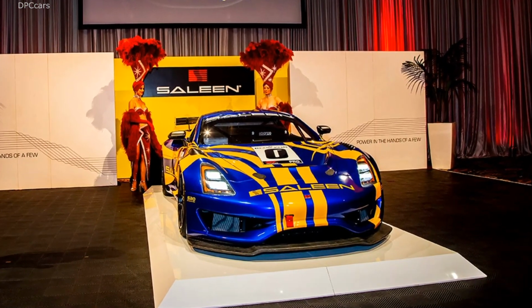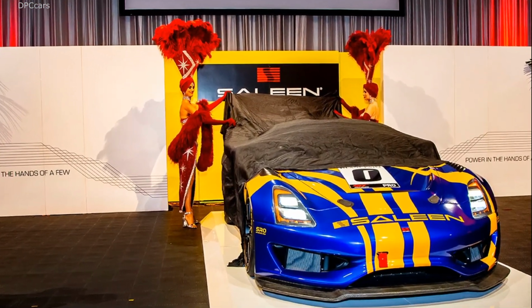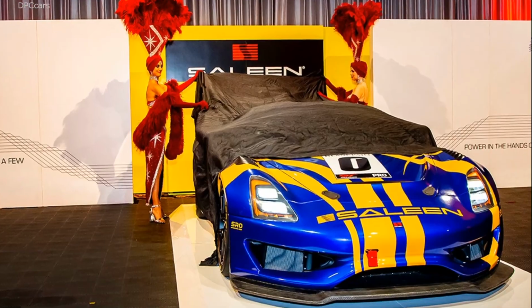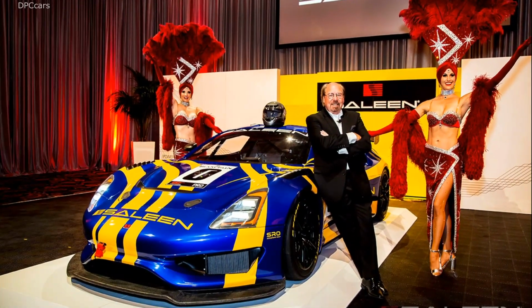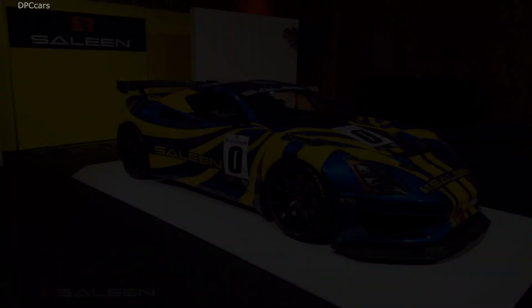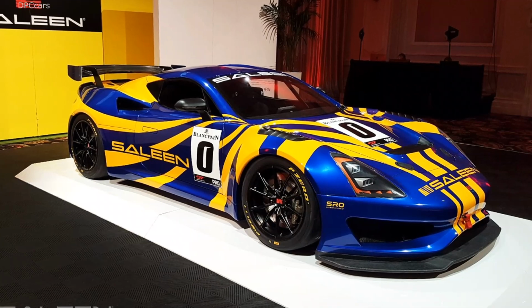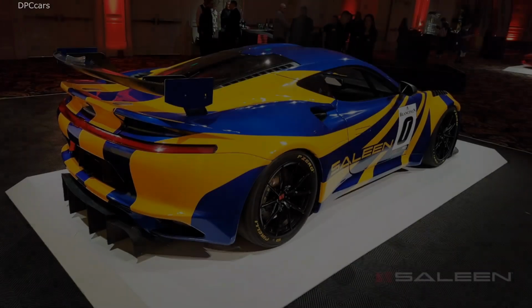The GT4 concept gets a new front splitter and fenders, as well as an advanced rear diffuser to improve aerodynamics. A large rear wing is added for maximum downforce and traction per GT4 specifications. The GT4 concept car also has front and rear anti-lock braking systems and GT4 specific equipment.